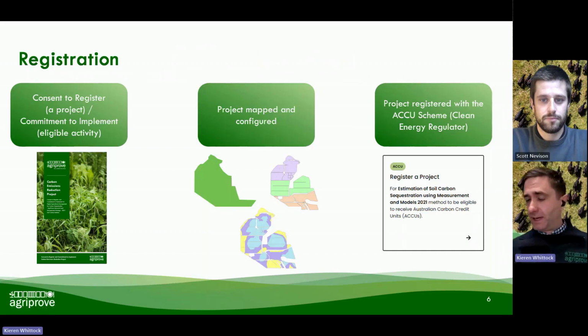So the first step to get a project started is to register the project with the Clean Energy Regulator. In order for us to do that, the first step is to receive this consent to register commitment to implement document. Essentially, this document gives us the authority to go ahead and register a soil organic carbon project on your behalf.